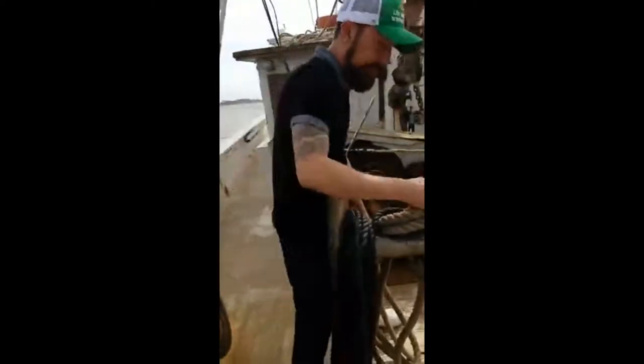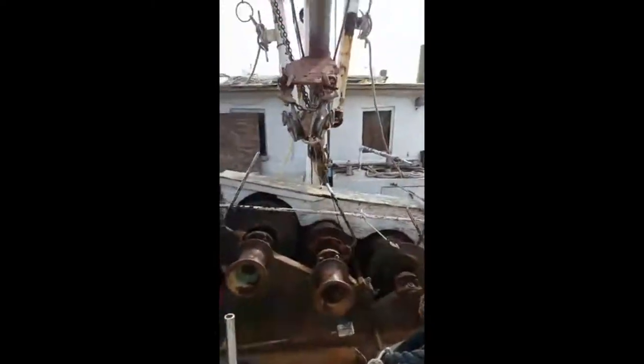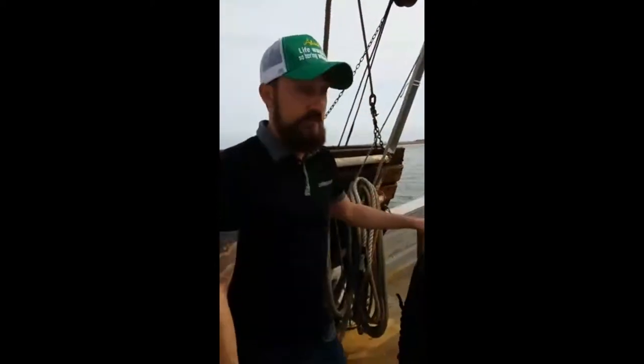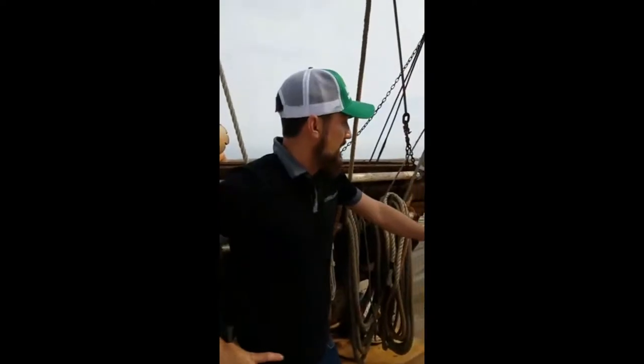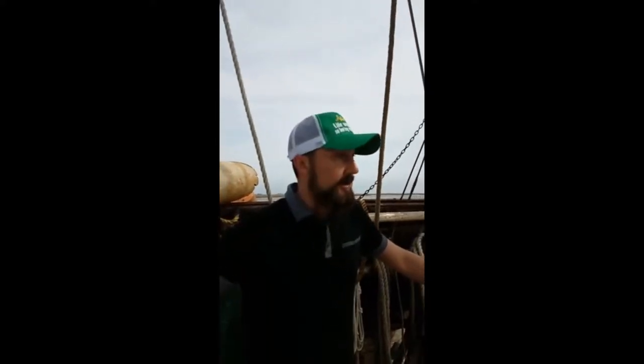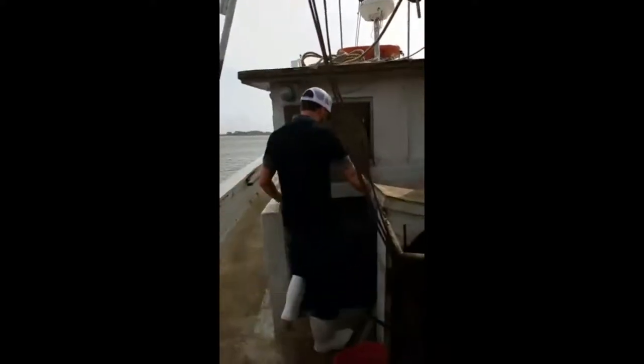Over here, this is called a pin rail. As you can see, it holds ropes that go to the various things in the rigging. We talked a bit about the winch. We're going to go down into the engine room next and see the power plant for the shrimp boat, and then we'll go up into the wheelhouse and see where all the business happens, where the captain's making his decisions on where to go. So if you guys will carefully follow.